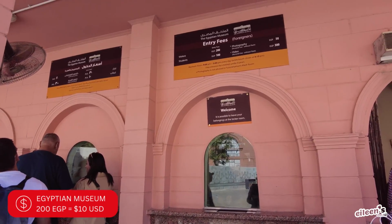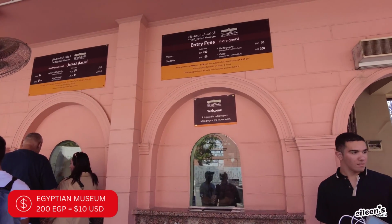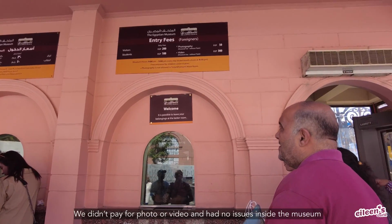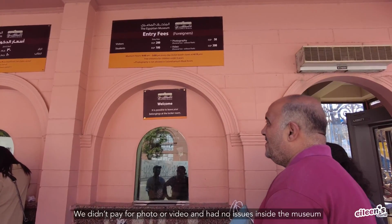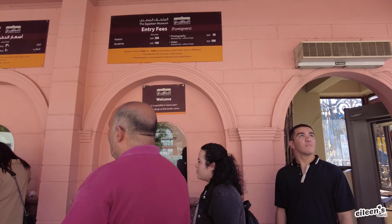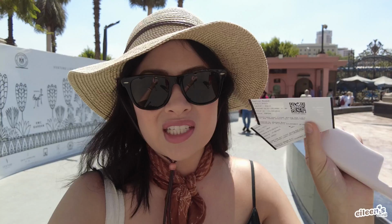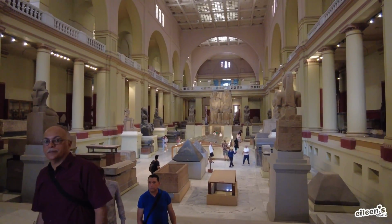Okay, it's 200 Egyptian pounds for visitors, aka us. If you want photography, it's additional 50 Egyptian pounds. Video, it's additional 300 Egyptian pounds. What is this? They don't accept credit cards, allegedly. I was like, card. He's like, cash. I'm like, card. He's like, cash. I was like, fine.